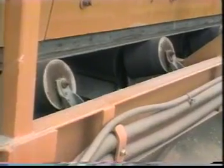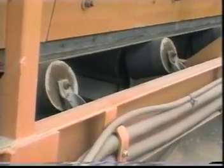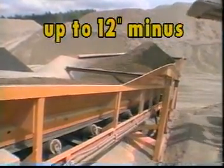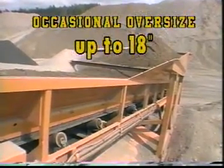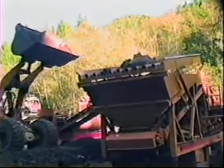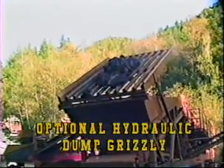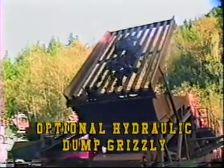CEC Screenits come standard with 5 heavy-duty impact idlers in the feed area. These can withstand material up to 12-inch minus and the occasional oversized piece up to 18 inches. When the oversize is more than occasional, an optional hydraulic dump grizzly is available. A remote control system to run the grizzly from the operator's cab is also available.